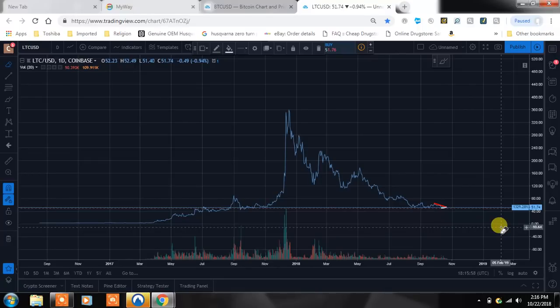Are you guys going to be traders, day traders? Are you going to be scalpers? Are you going to be swing traders? Are you going to be long-term investors? What are you going to do? And I want to hear it down low. Tell me what you guys are doing. Are you long-term? Are you swing trading? Are you scalping? Are you day trading? What are you guys doing? I want to hear it.